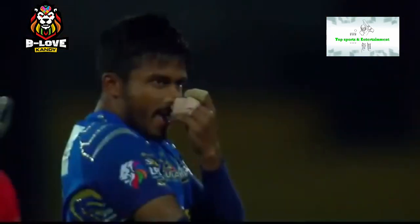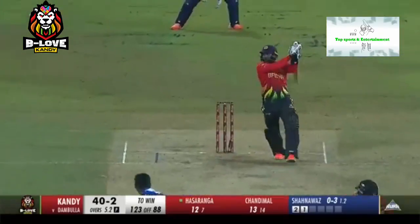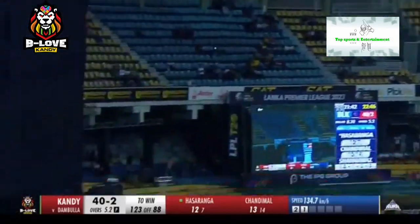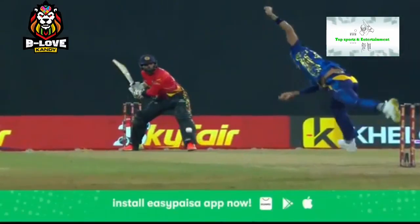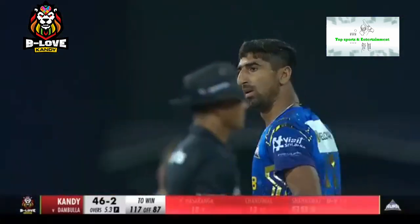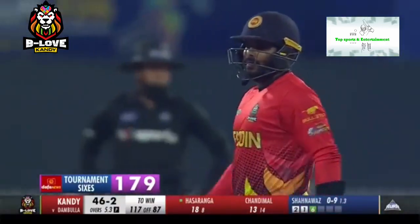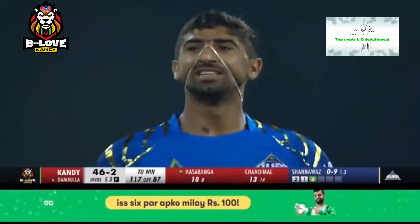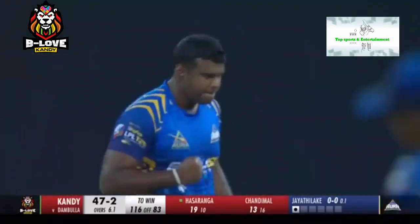Chandimal needs to fire here. It's important that this partnership kicks on. Hasaranga. Unbelievable. It really is unbelievable. You know that he's going to take you away over cover, yet you can't do anything. I'm repeating myself. He's such a revolution in this LPL. This is tremendous. Chopped it on.